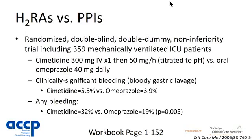Now, comparing the H2RAs to the proton pump inhibitors, there are several trials. I just want to highlight two that are mostly quoted in the literature. The first was a randomized, double-blind, non-inferiority trial, including about 400 mechanically ventilated ICU patients. Patients were randomized to receive cimetidine as a bolus dose followed by a continuous infusion, which, by the way, is the only H2RA which is FDA approved at this dose for stress ulcer prophylaxis, and compared that to oral omeprazole daily.